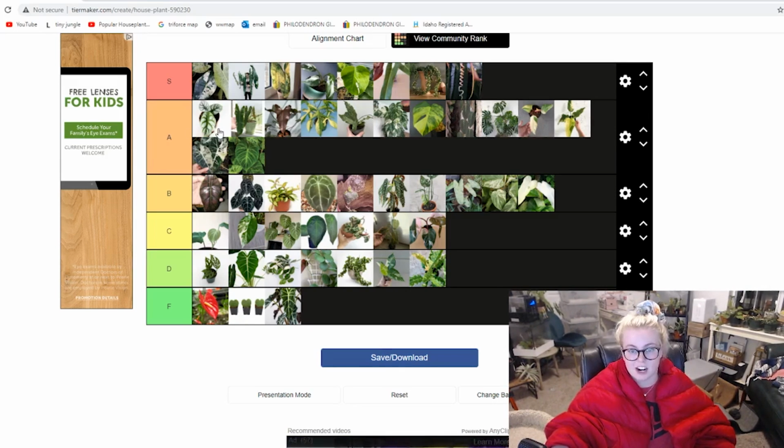Then in A tier we have Alocasia silver dragon, Philodendron bilite, Philodendron dark lord, Philodendron Florida hybrid beauty, Hoya undulata, Monstera deliciosa albo variegata, Monstera deliciosa alba or Aurea variegata, Philodendron gigas, Monstera deliciosa, Philodendron strawberry shake, Philodendron domesticum, Alocasia frydek variegata, and Philodendron verrucosum.